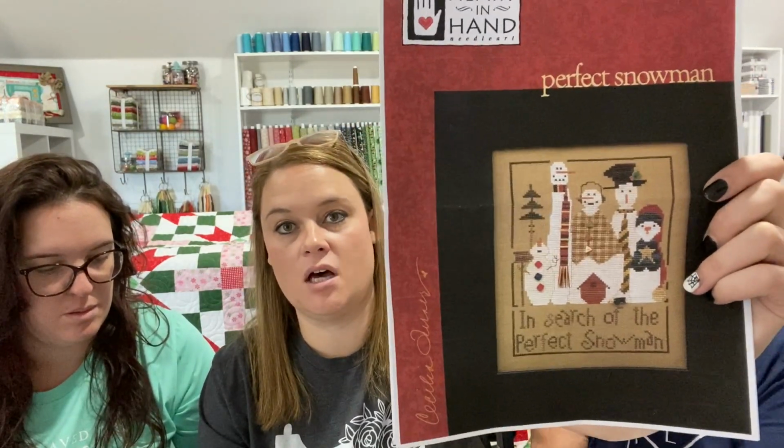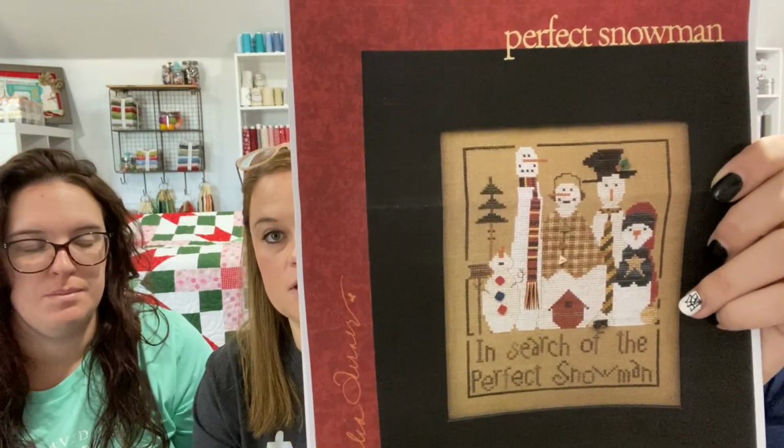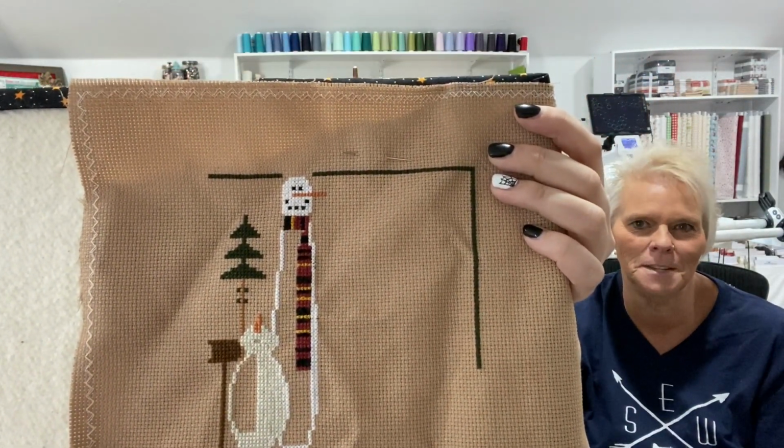So okay, there's that one, and then I showed you this one last week. This is Heart and Hand, and I did order. We had some of these, but they sold out, so I ordered some more. It's called Perfect Snowman, and it's really cute. My mom is a fan of snowmen, so I specifically got this for her. She always surprises me. There's always a surprise when she orders stuff. It's nice. I feel loved.